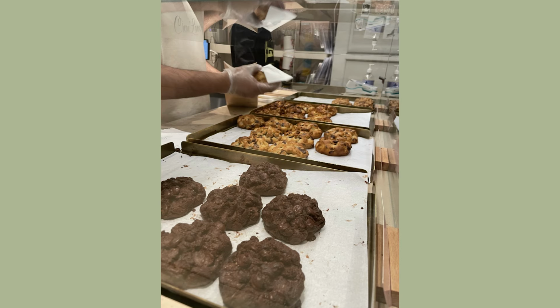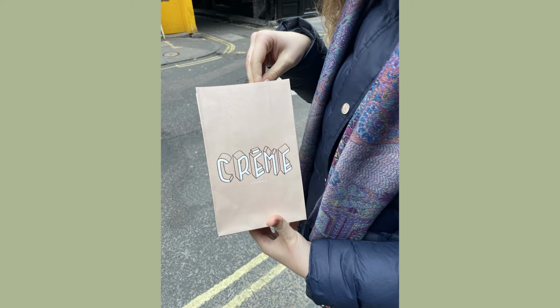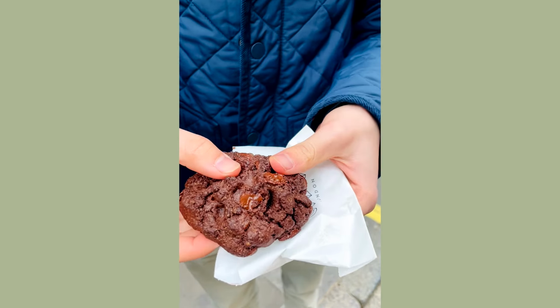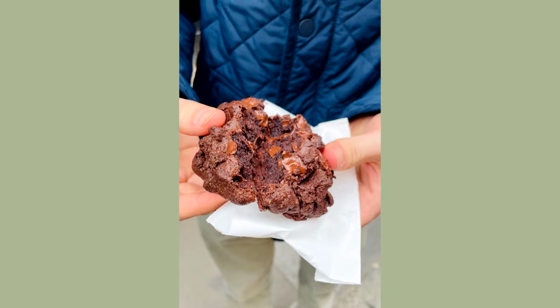So since we're on the cookie bandwagon, I thought I would just add in a small clip here with Creme cookies in London. So these are the super thick cookies. They're kind of like the equivalent of the New York Levain cookies. Ready? Yeah. That's such a nice tear. Oh my god. Is it good, Nicole?